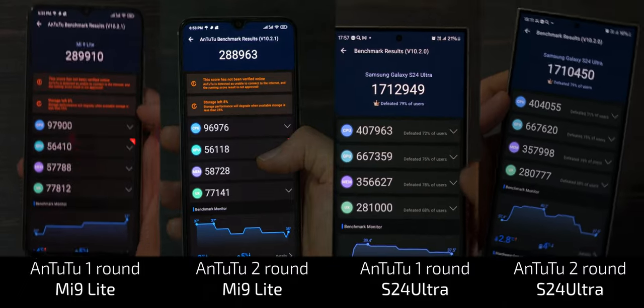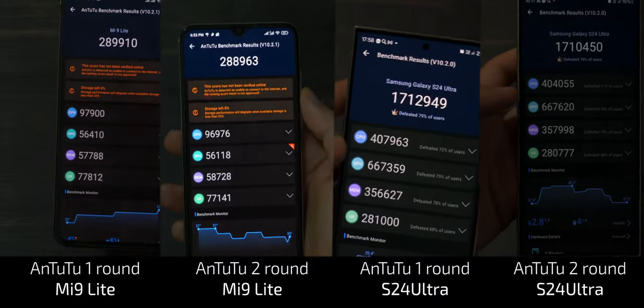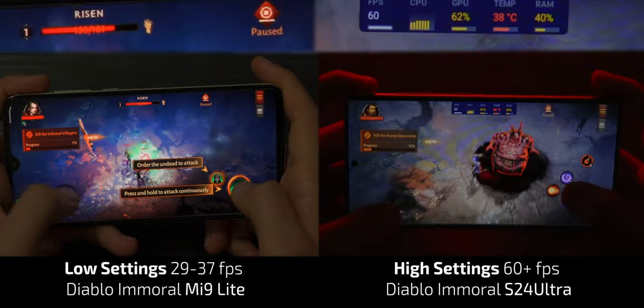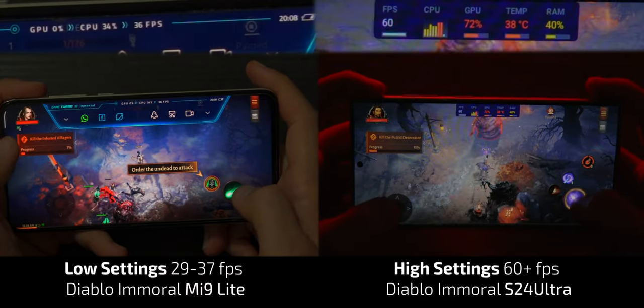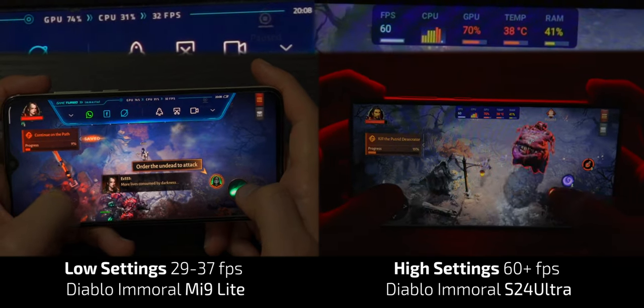As for the raw power and performance, let's use a couple of benchmarks. Here is Antutu benchmarks, Geekbench, and let's play a couple of games, because real life use is more important than abstract numbers. This Diablo Immortal cash grab scam.